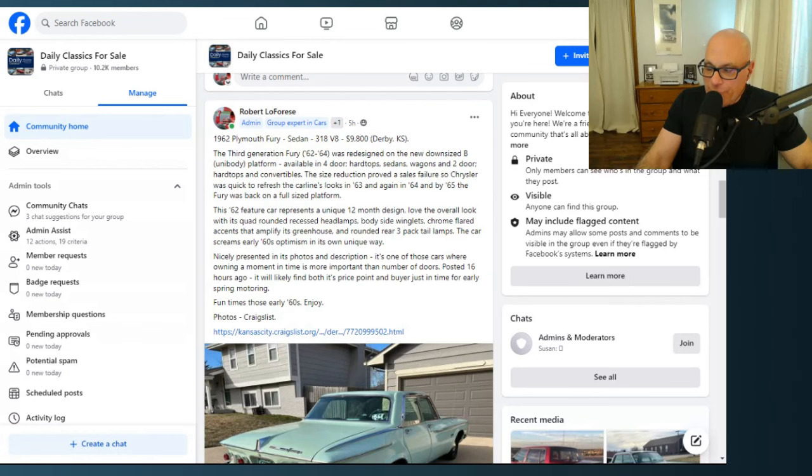The third generation Fury, which this is, ran from 1962 to 64 and was redesigned on the new downsized B platform that was a unit body platform, and it was available in a four-door hardtop, sedans, wagons, and a two-door hardtop and convertible. The size reduction unfortunately proved to be a sales failure for Chrysler, and every year they went back to the design table and they changed the designs again.